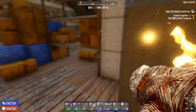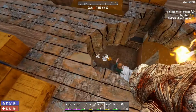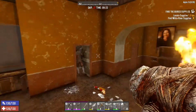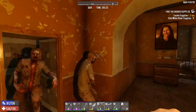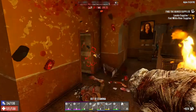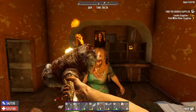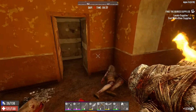Right, how do we get... Oh boy. I had a feeling that was going to happen. Oh, and there's a couple of people down there. Do you know what? Let's just go in swinging. Come on. It's been a while since we swung this hammer around. Oh, we got 2 for 1 there, that was good. Down you go. Come on, lady. There you go as well. Trying to save ammo. Got a horde night tonight.